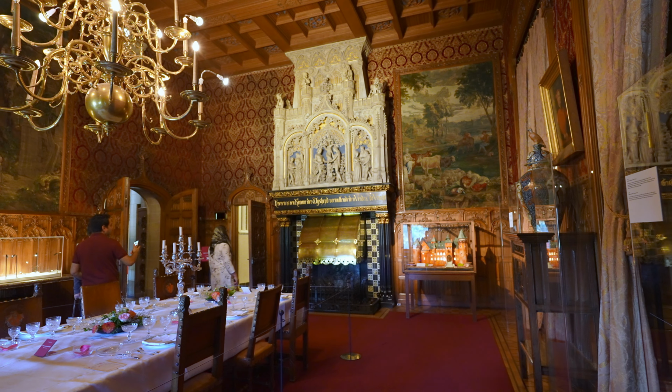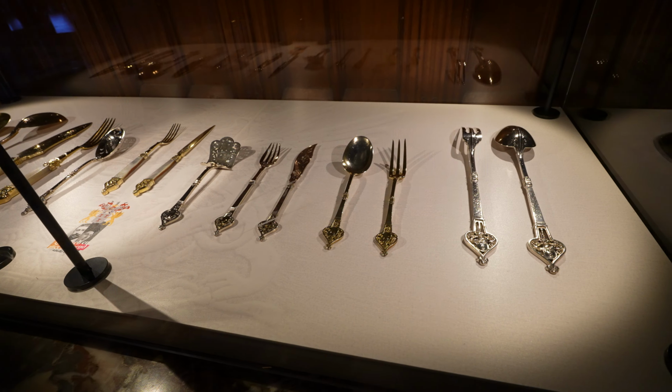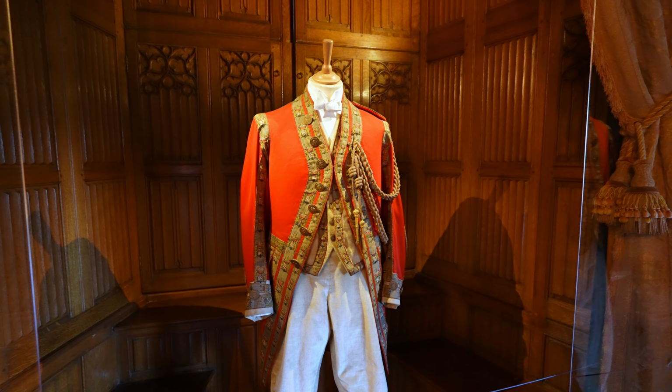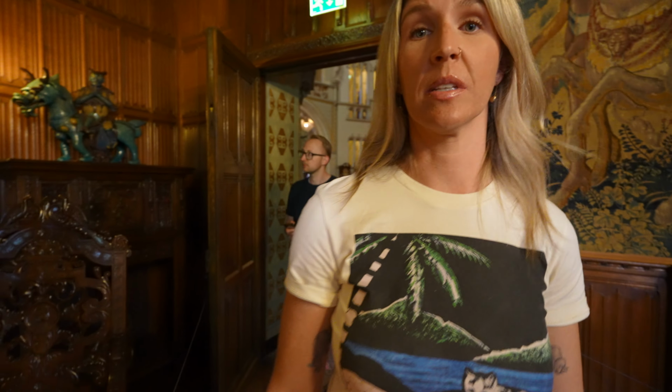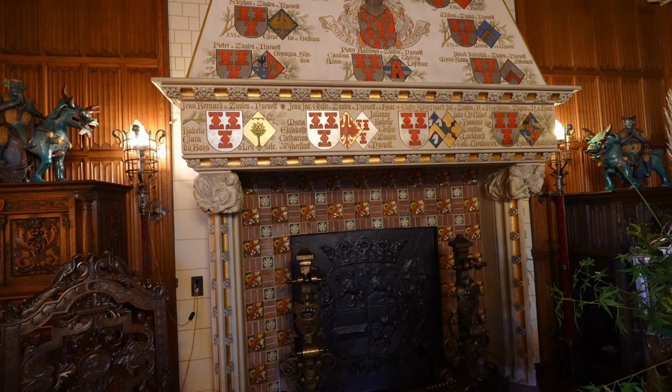So I feel like I'm in the Haunted Mansion. It's dark, kind of smells like the Haunted Mansion. A lot of old stuff in here, but it's cool. I like it. I like the vibe. It's like the biggest fireplace I think I've ever seen. It's really cool. I think these are the coat of arms of the two families in here.